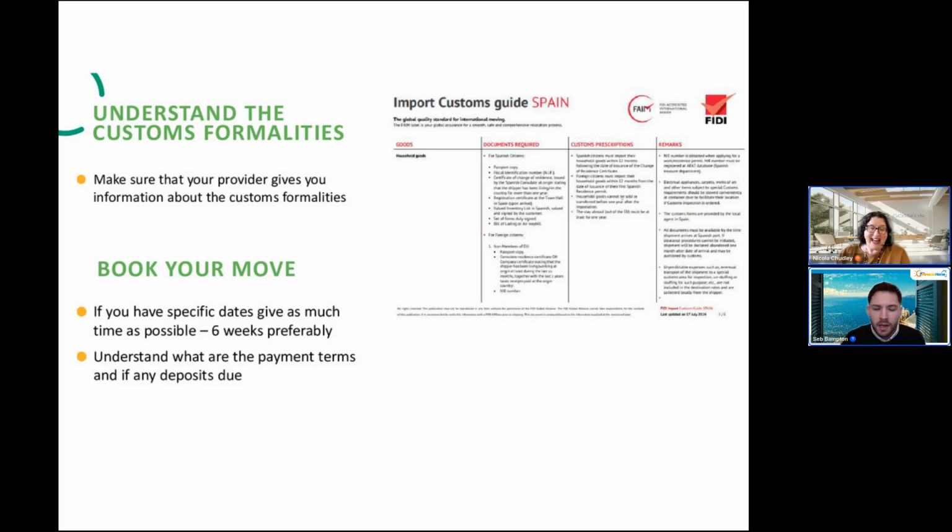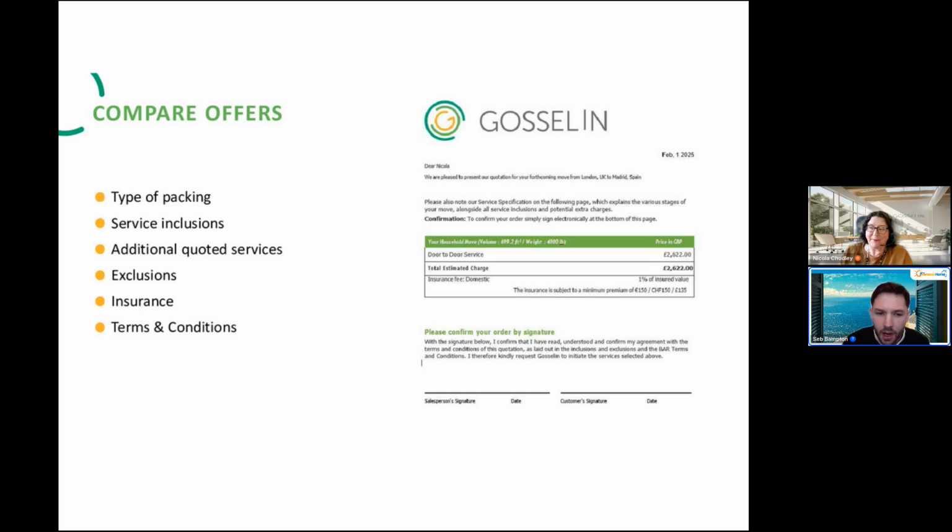Okay, and then can I just jump in back on that slide? I know you mentioned it says insurance here. Is that something that's included within the price, where you don't have a choice and you have to get insurance? Is that optional? How does that normally work? No, the insurance is absolutely optional. Okay, so it's not anything that you must partake in.